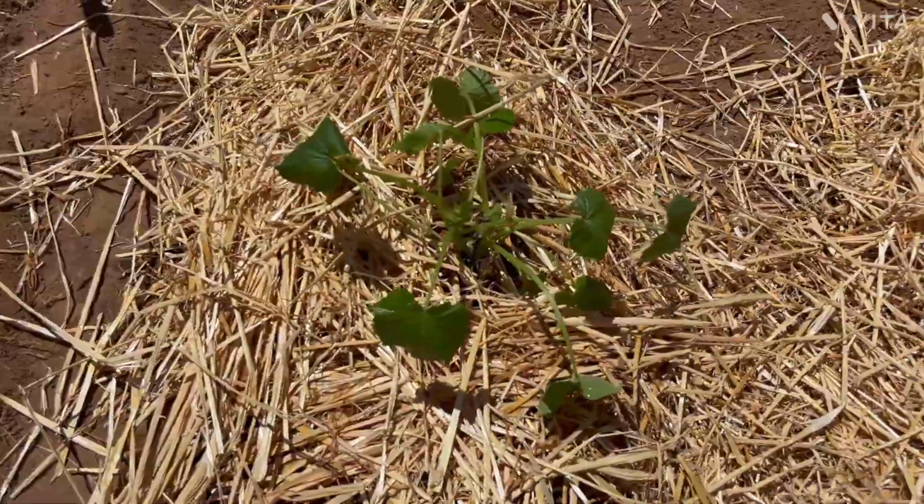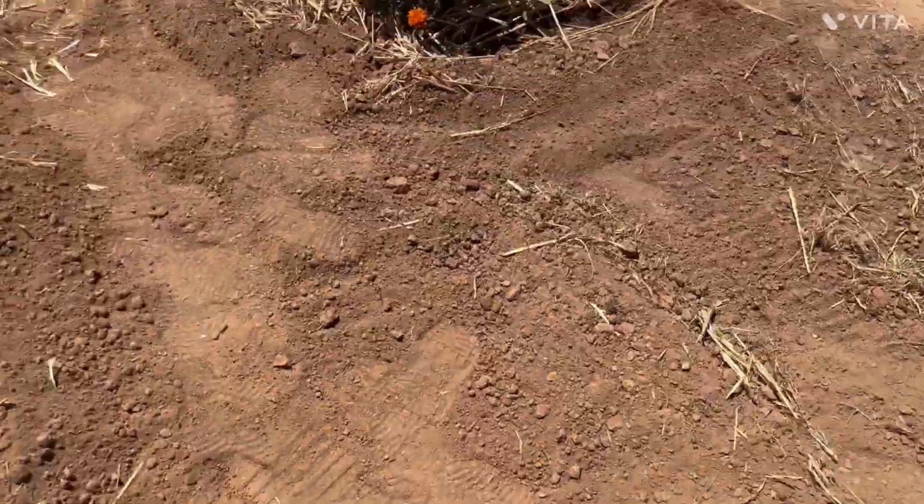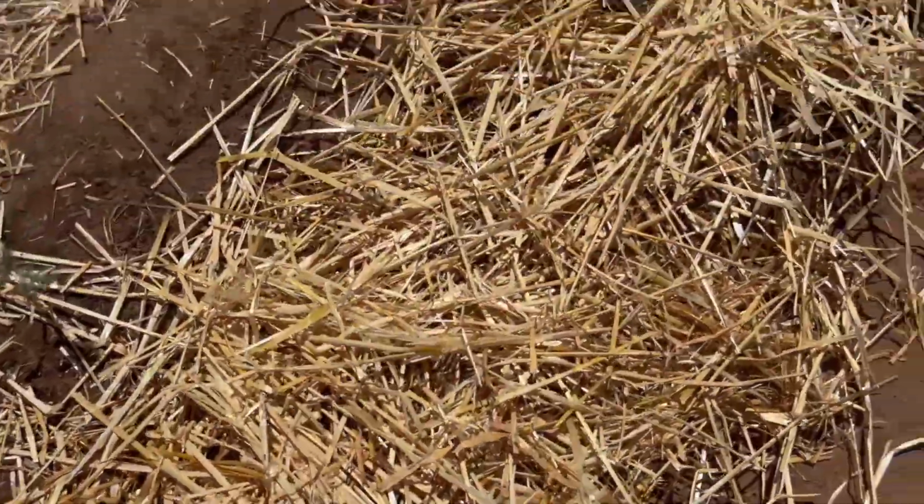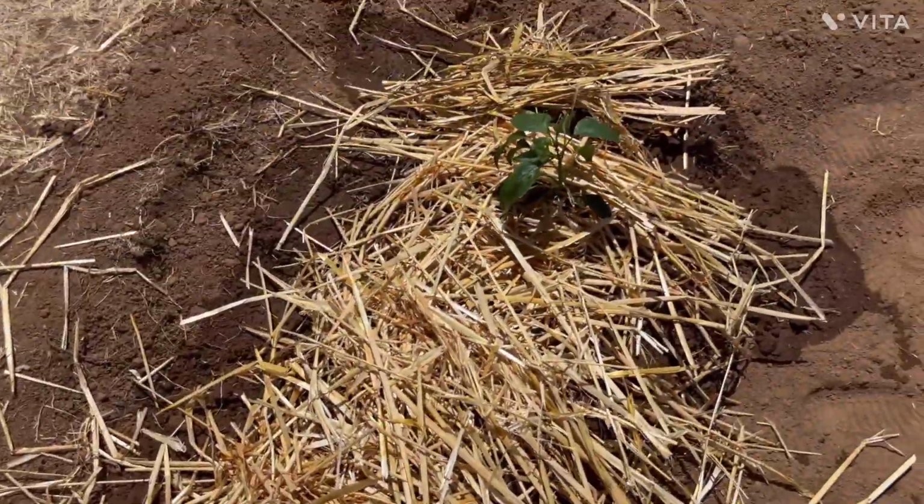Here's the finished garden. Those two are the ones that my dad did. They are the squash, I believe. And then over here are the three that I did. There's the cucumber and the 2 peppers.